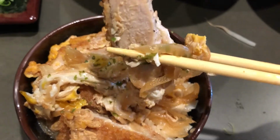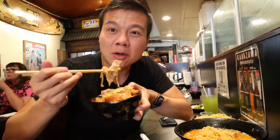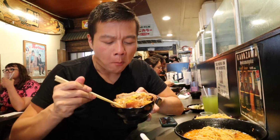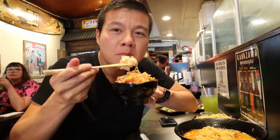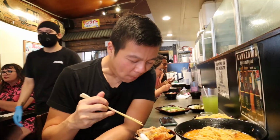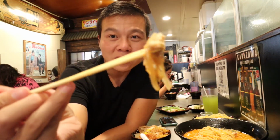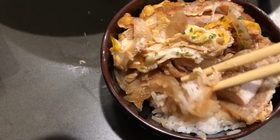Nice pieces of pork. Just going for a bite. There you go. It's hard to do that. Katsudon. Oh my god. Katsudon is done perfectly. It still retains a little bit of that crispiness from the parts that didn't touch the egg. And the onion is just so sweet. Take a look at this. This is magnificent. If a single ramen is not enough for you, get the combo.